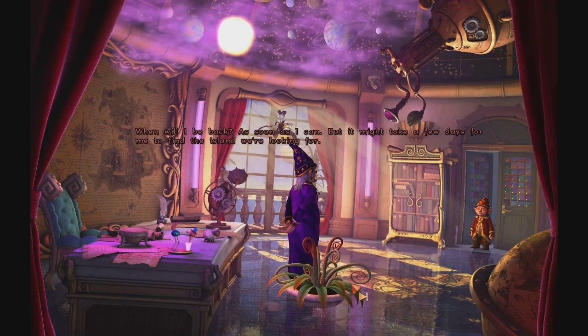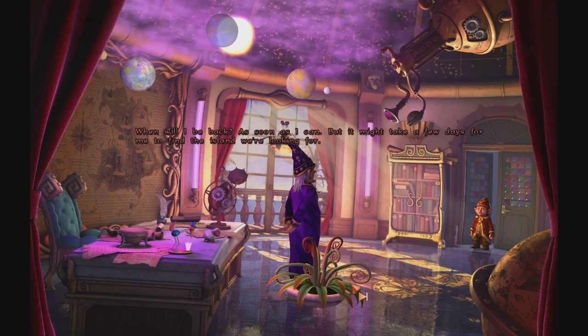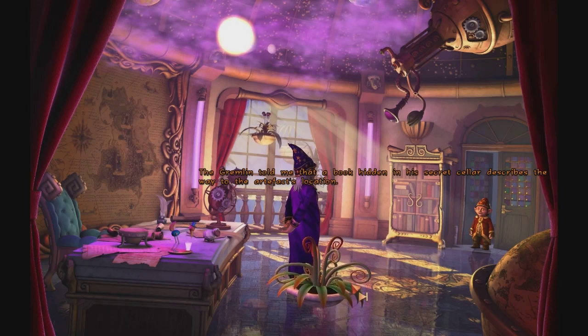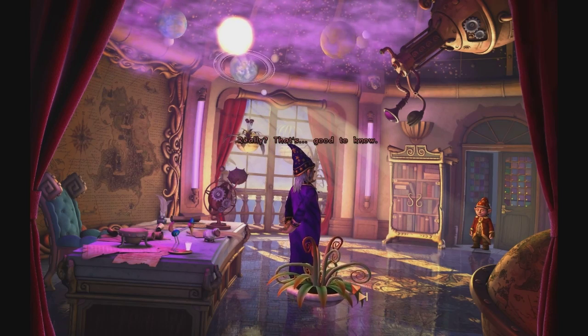When will I be back? As soon as I can. But it might take a few days for me to find the island we're looking for. The gremlin told me that a book hidden in his secret cellar describes the way to the artifact's location. Really? That's good to know.